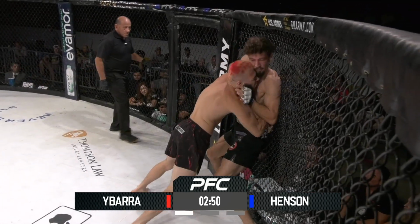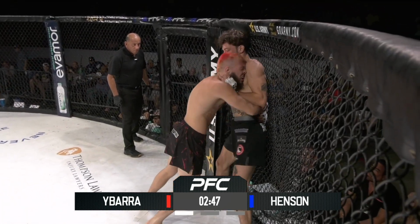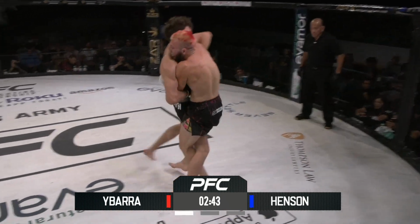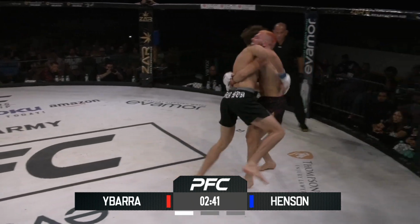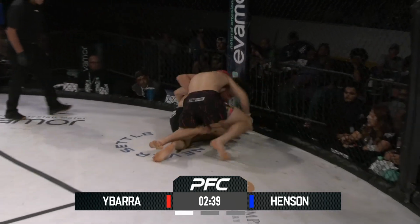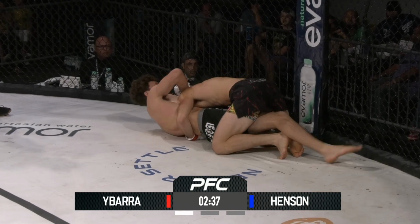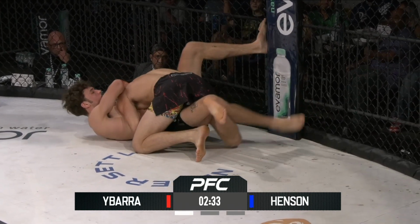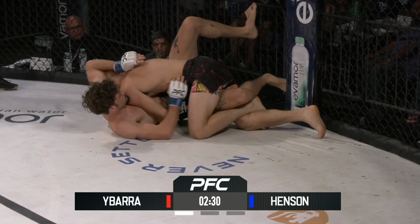And immediately clinches Henson to the fence. Henson doing a good job of staying calm, driving that chin up. And Ybarra just relentless on this body lock. Ybarra's gonna end up on the bottom if he doesn't watch out. Ooh, but he drives Henson to the floor. And that strong wrestling pedigree showing immediately.